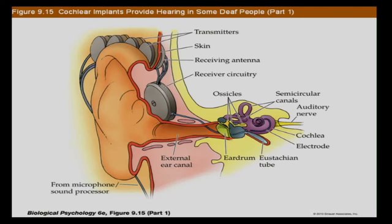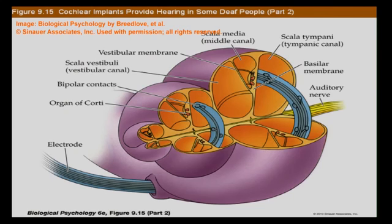and it translates that sound into patterns of stimulation that it then sends to the electrode. Here's the electrode that gets weaved through all of the different spheres of this kind of shell-like cochlea. Okay, and so I told you that the base of the cochlea is important for processing high-frequency sound, and the apex up here is important for processing low-frequency sound.